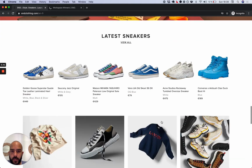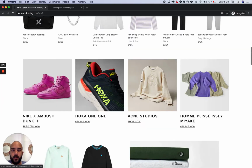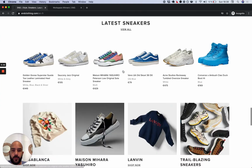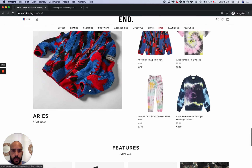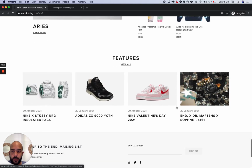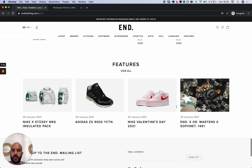Latest sneakers. That's another category, and we're getting more and more precise as we go over the page. We're quitting just the brands to really enter the categories in itself. Still have the same shop now, online now, shop now, online now, shop now, and then the products right there. Super well done. And then the featured products, and then a classic footer. Nothing much to add really on the footer, but pretty much classic.